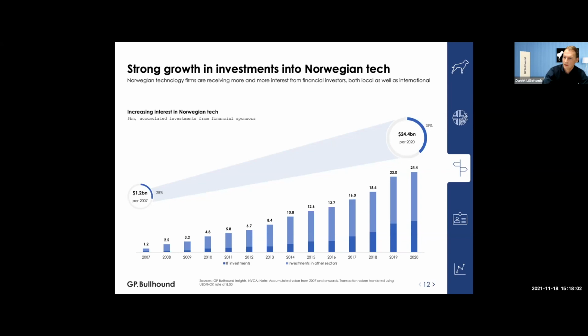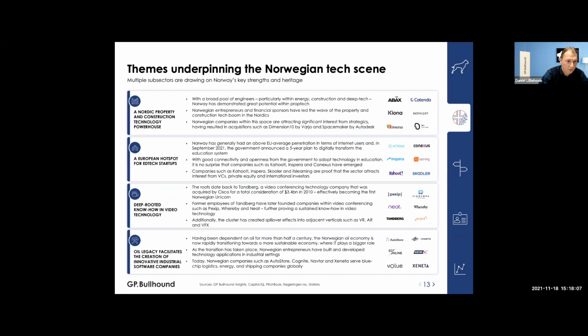Okay, and then it's always interesting to think about, are there any specific clusters or areas of competence? I think we've already touched on some of them, tying back to the heritage of Norway, of course, industrial software of various sorts. We mentioned Cognite, a great example of that. The video technology, we mentioned Tanberg, Pexip, and there are many other companies. We can talk about EdTech with Kahoot, of course, and many other businesses. And then several other successful verticals as well, marketplace, health tech perhaps. So this is some of the things we would like to speak with the panelists about, where they see the relative strength of Norwegian tech.